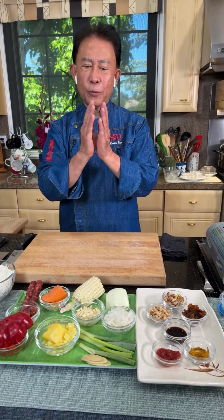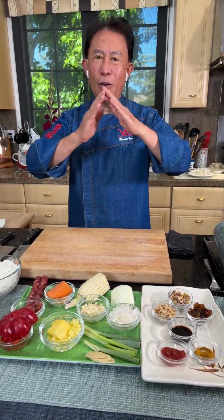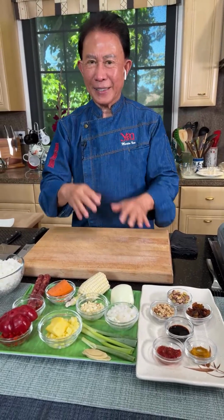What's the name in Chinese for pistachio nut? 開心果, 開心果. The reason is that when you buy the pistachio nuts with the shell, they kind of open up, looks like they're opening up, and be happy, open, smile. See, that's why they call it 開心果, which means happy nut.